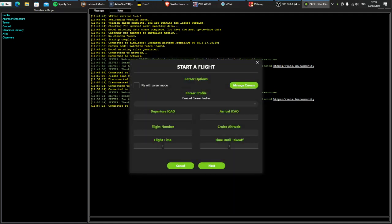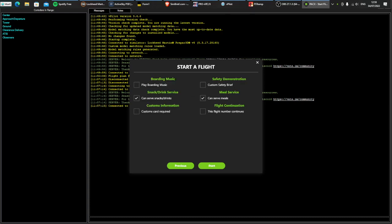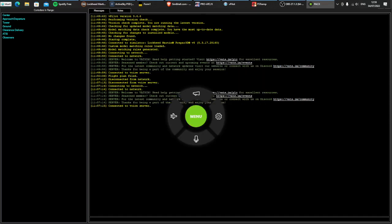So here's how you do this: start flight, and it loads from SimBrief, UAL 289er. 35,000 is the cruise, 1 hour 16 minutes is estimated. You go next. You can choose your passenger numbers. It's estimating 105 passengers, so we'll leave it at that. I don't know if they use Wi-Fi, I'm not sure, so we'll just leave that unchecked. We do have some United boarding, and we also have a United Airbus demo, and we will not serve meals. Customs card is not required and the flight number does not continue. So we will begin that process whilst we deal with the rest of this.